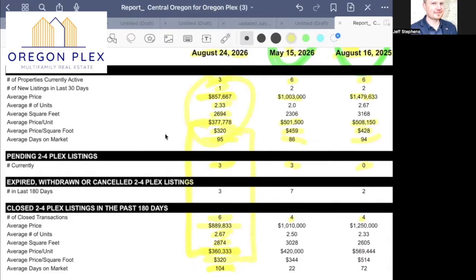If we look backwards, the average price per square foot of what's closed in the last 6 months is $320, whereas in May, the 6 months prior to that, it was $344. That's not too terribly different, but those went really, really quickly at 22 days. And if we look back a year, we had a really high price per square foot of $514, and that took 72 days to get those done.